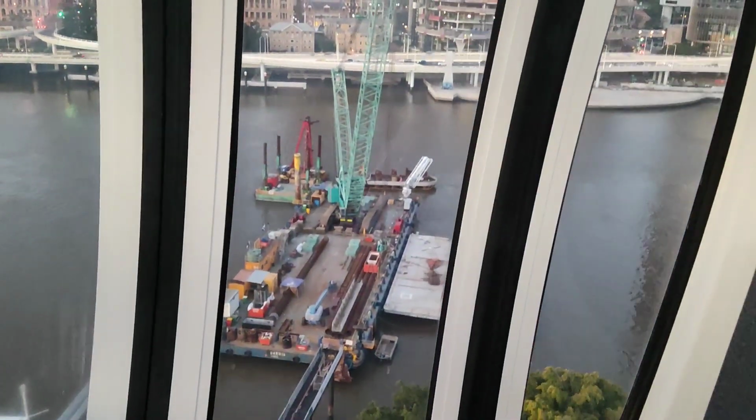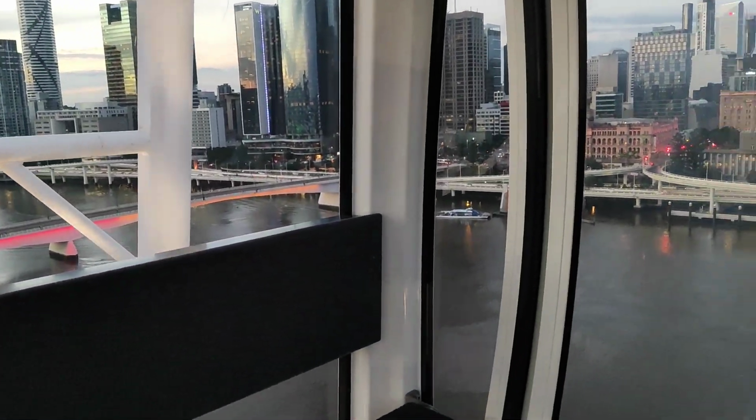Rugby and soccer. Are you scared? Oh, yeah. Where's our new bridge going in there? To the west is location 7. It's our new bridge going in.